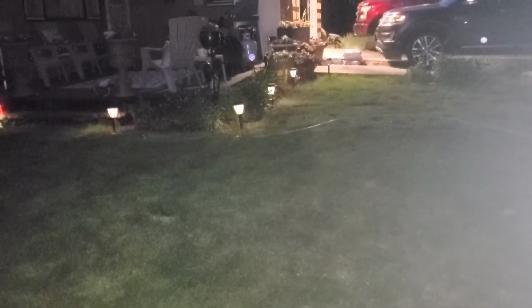And of course, I've got some water going right now, and my light does not want to focus. So that's the flower bed that I'm working on.